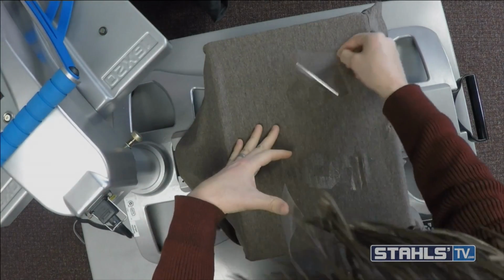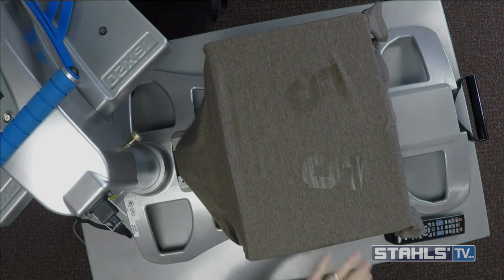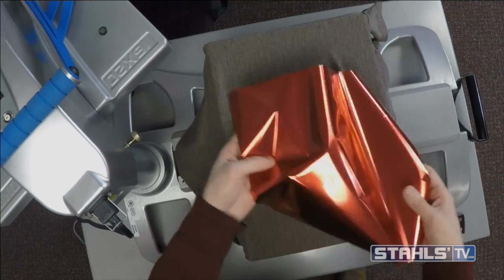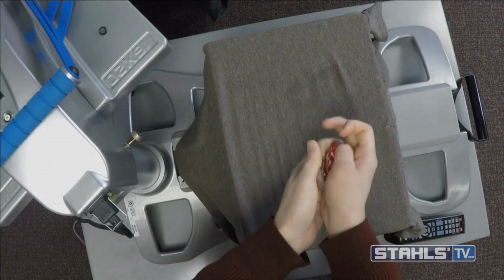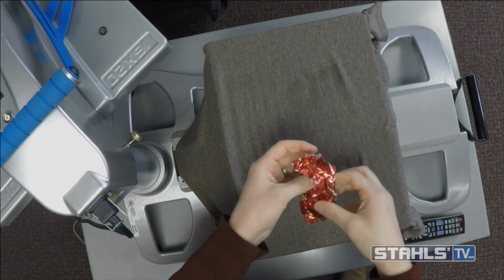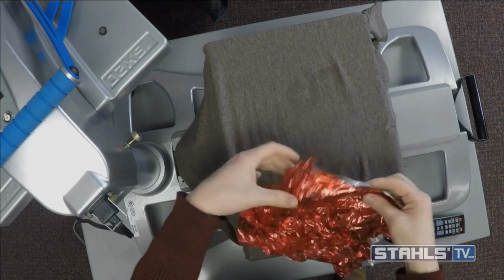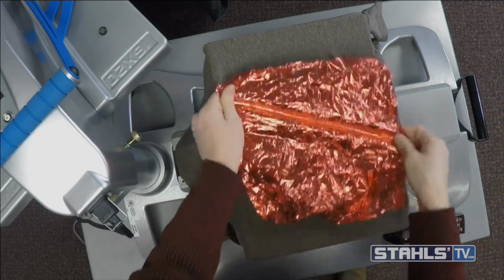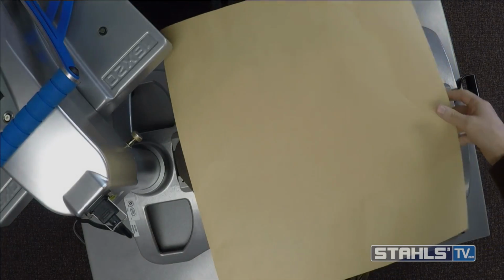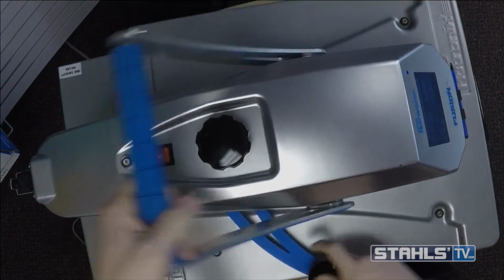Position it down. You want to make sure that you try not to trap anything under the adhesive, so you may need to roll the shirt out with a lint roller, and then I'll take, how about red would be good. I'm going to show you how to create a distressed effect. So basically, instead of laying this nice and flat over top, I'm just going to crinkle it up into a ball. Make sure it covers my design. Cover it with the cover sheet. And then give it the 10 seconds.